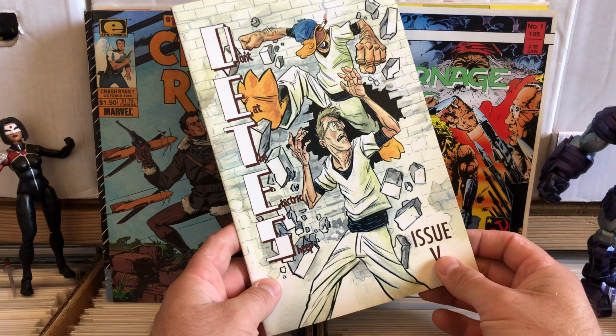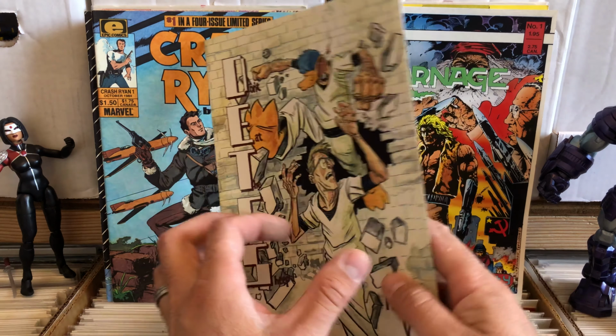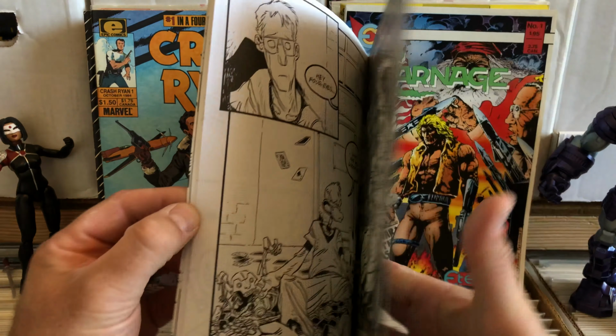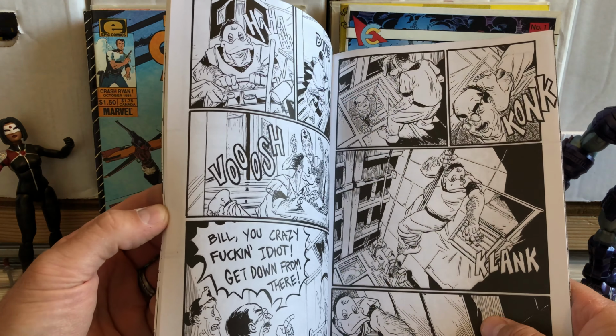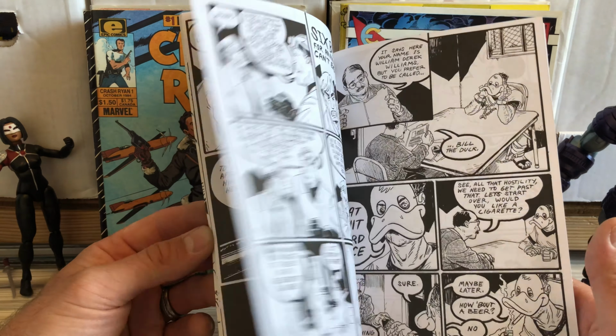Deeds. Don't eat the electric sheep. Deeds. Okay, issue 5. I just got it because it looked odd. I didn't read what the title was. It was a book I didn't recognize, so I flipped it open. And just the oddness of a guy in a duck mask running around kind of sold me on it. So I thought I'd give it a whirl.